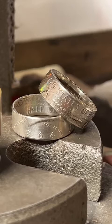About to hit 1,000 likes on this live. Very nice. If anybody else has any questions, feel free to ask. I can also do all 50 state quarters in copper and silver. So if you want a Texas quarter coin ring or an Oklahoma quarter coin ring, I can do that. Those are pretty popular. Let me know what state you guys are in, and we could work on that. I'd love to make something for somebody, so let me know if anyone's interested.